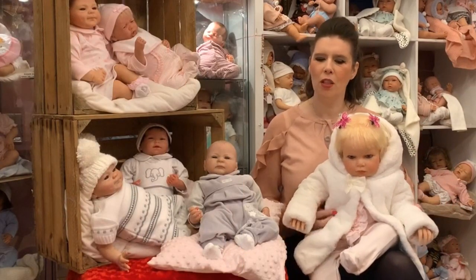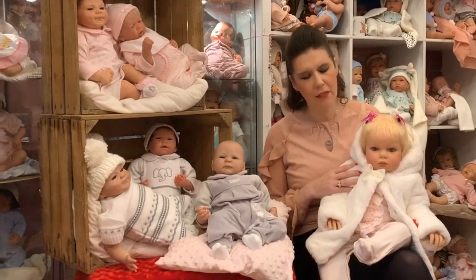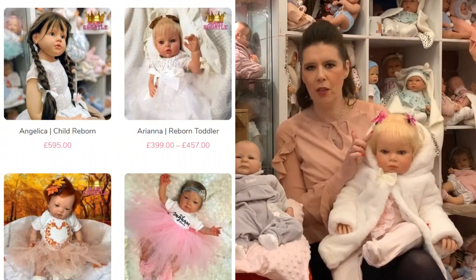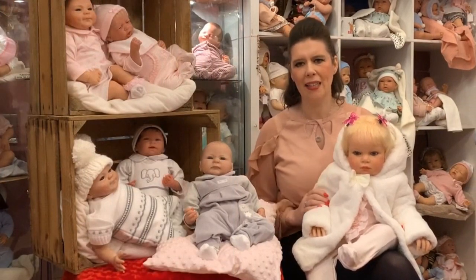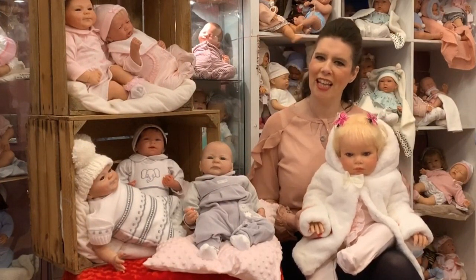And then of course we move on to our wonderful reborn babies. Here sitting on my knee is the beautiful Tatiana toddler. Isn't she just beautiful? She's got the blonde rooted hair and the lovely blue sparkly eyes. She's completely handmade and all hand painted, and she retails here for £399.